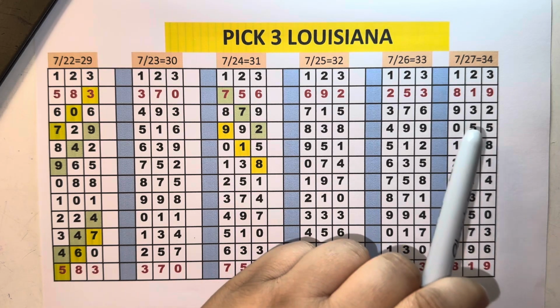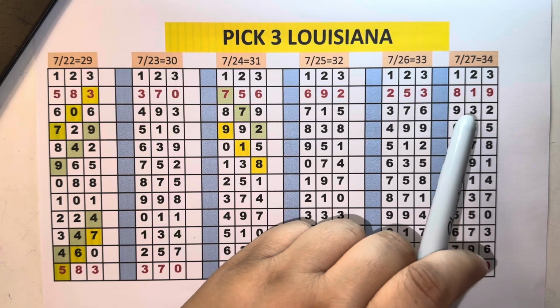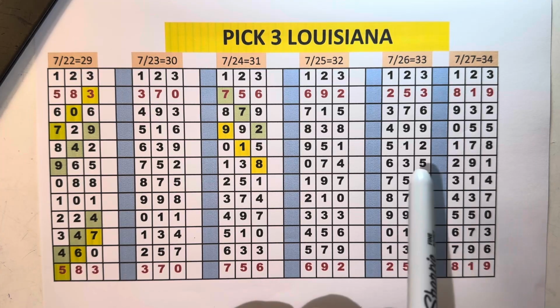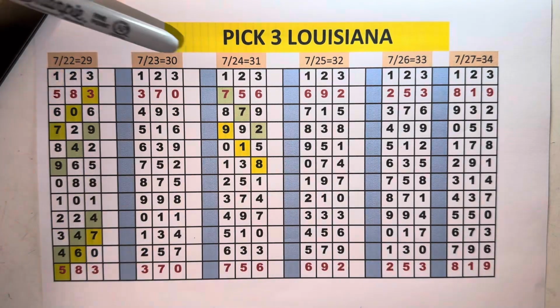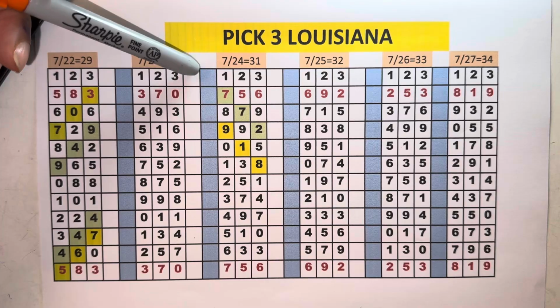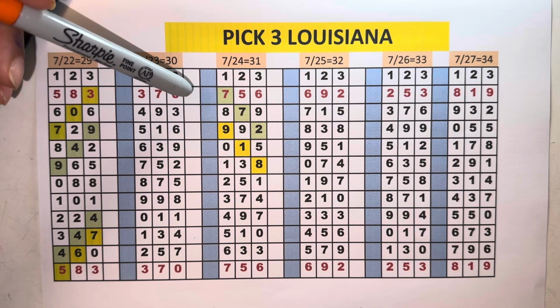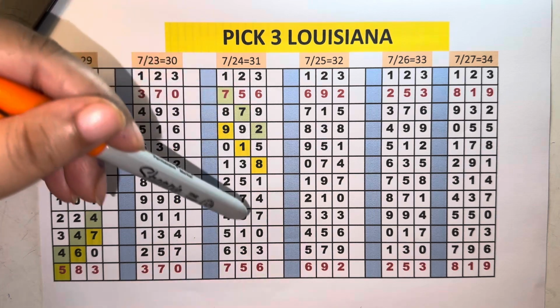So right here, we're going to talk about how you got your latest hit, 819, July 27th. We're going to talk about how we got that number, okay? So we're going to go back 1, 2, 3 days. July 24th evening, the hit was 756 in Louisiana. So what we had to do is put it into this 1, 2, 3 rundown.